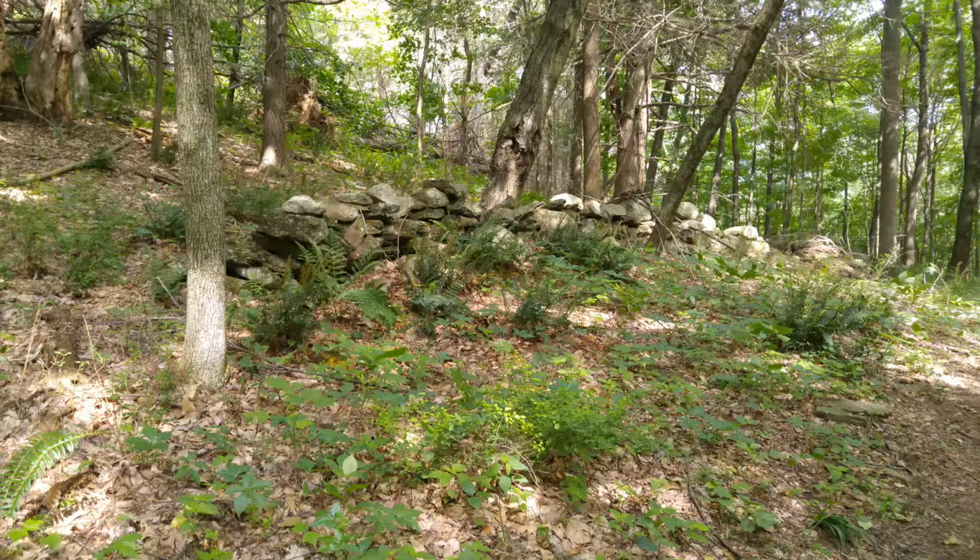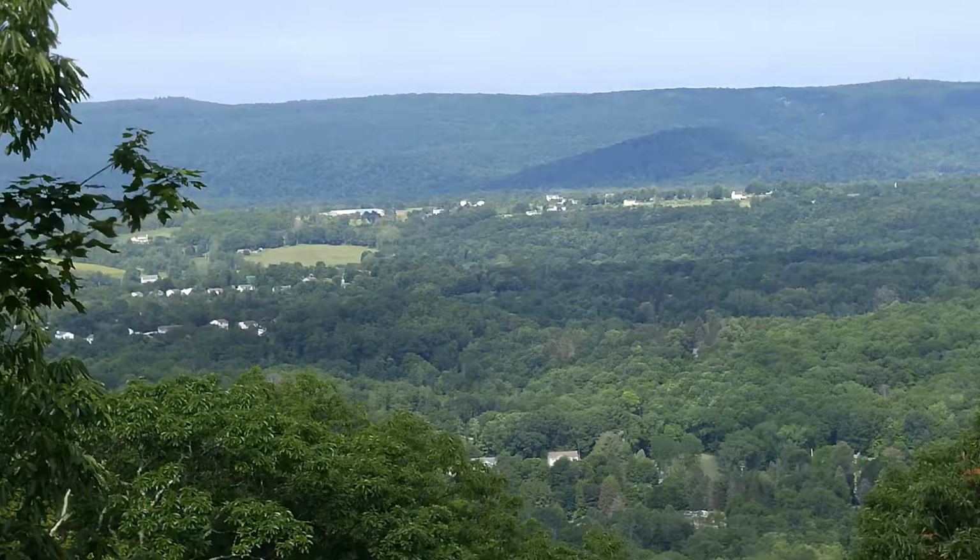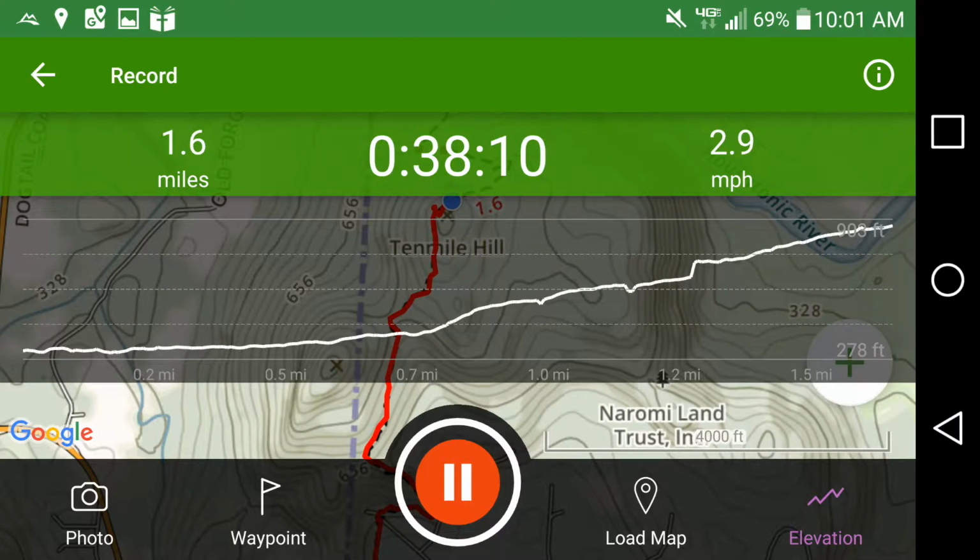First rock wall along the trip. Those are all over Connecticut. You'll see a lot of those as time goes by. And there's a view to the right on the top of that first mountain, which I'm looking up real quick. I apologize, I should have had this sooner. I don't know the name of the mountain. Anyway, there's another view from the top of it. Ten-Mile Hill, I believe it's called.